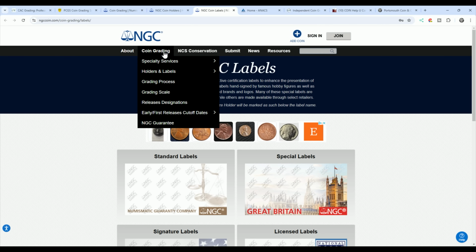Coming over here to the website, you've got the holders and labels, specialty services, NGCX. You've got the green label, NGC Ancients, shipwreck certification, imaging services. I mean, they have some things that PCGS doesn't offer. So that's why a lot of people use NGC. And like I said, when it comes to world coins, that's probably where I'm going to go. I'm going to send them to NGC, tokens and things like that PCGS won't holder.